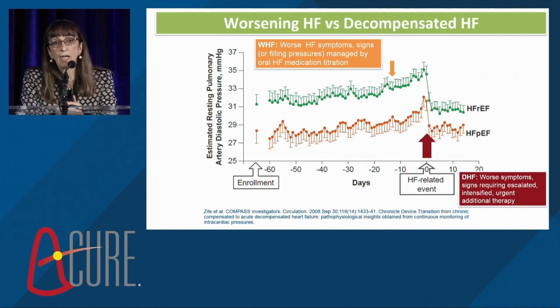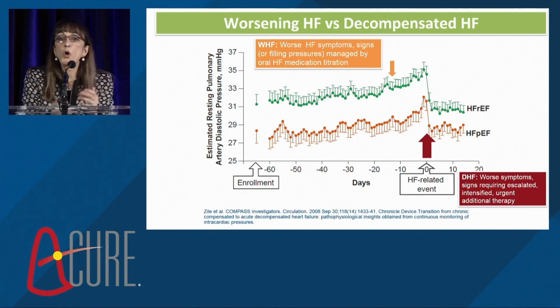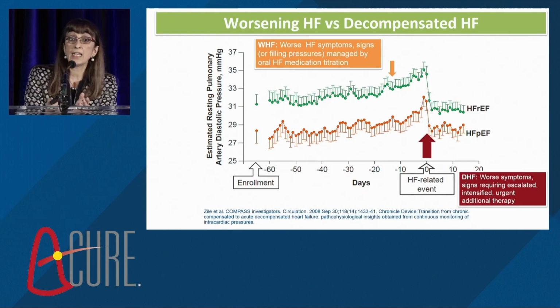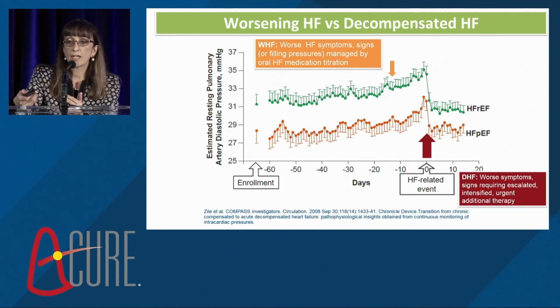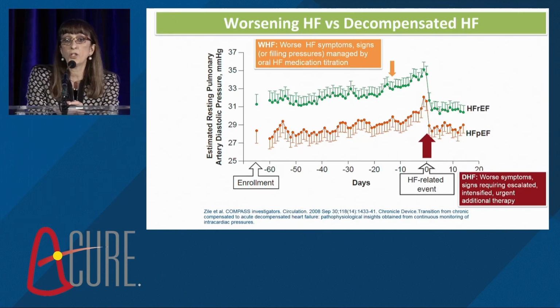What do I mean by this? We have seen from hemodynamic studies, and there are quite a few, this is from the COMPASS trial, which looked at what's happening to the filling pressures. We know worsening happens prior to the patient hitting the hospital. During that worsening period, there is a time frame in which clinicians can adjust the oral therapy. You could be optimizing GDMT, the guideline-directed medical therapy in heart failure. And yes, you can reverse some of the patients.